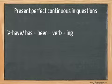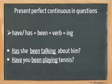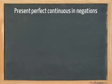Now let's take a look at the present perfect continuous in questions. Again, we use the auxiliary verb to have, the past participle of the verb to be, the base form of the verb, and ing. Has she been talking about him? Have you been playing tennis? Have they been doing their job?